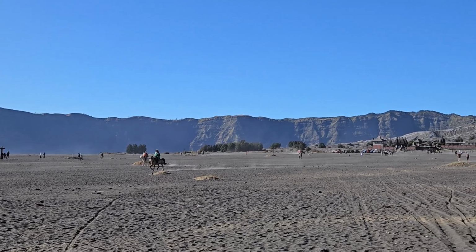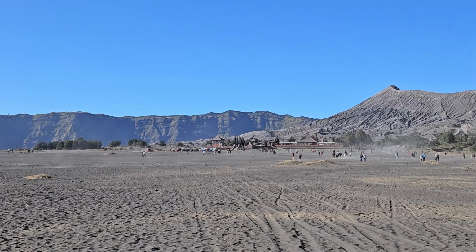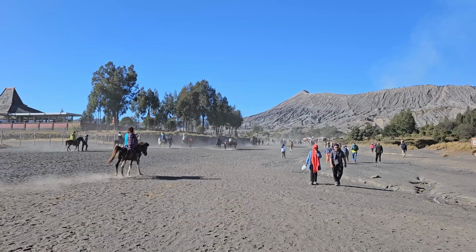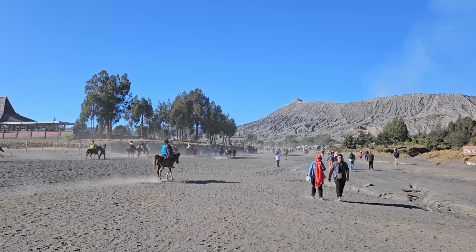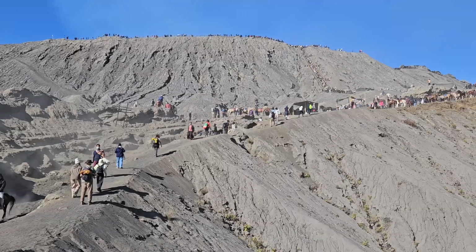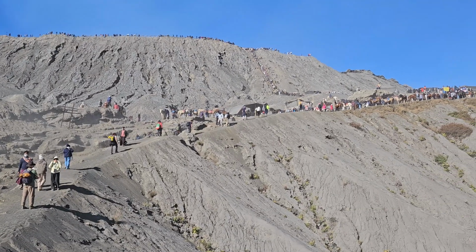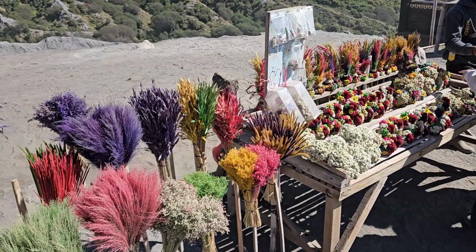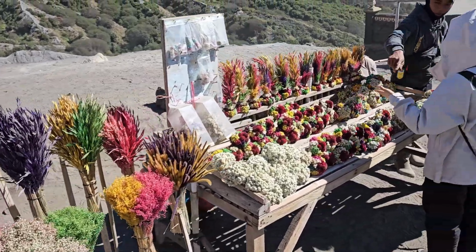And lastly, you will begin the 40 minutes hike to the crater ridge. If you do not want to hike, there are horse ride services that you can hire to bring you to and back to the foot of the crater. You will still need to climb up the short flight of stairs to the top.